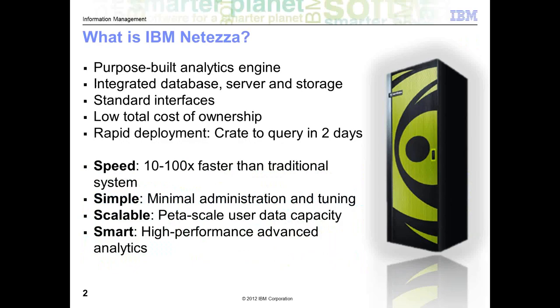So what is IBM Netezza? Netezza invented the concept of a purpose-built analytical machine, the data warehouse appliance. What we've done is tightly integrate the database, server, and storage into one tightly knit machine. I'll show you some examples of the technical architecture later. And this is not just parts working together, but a real tight melding of the hardware and the software.